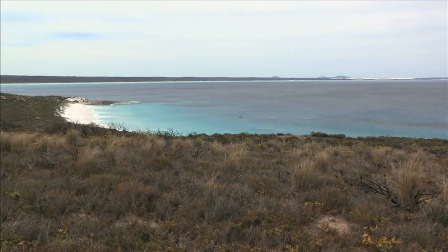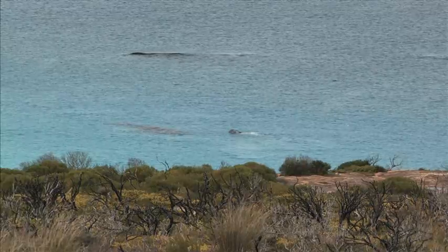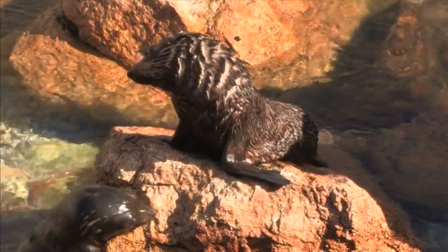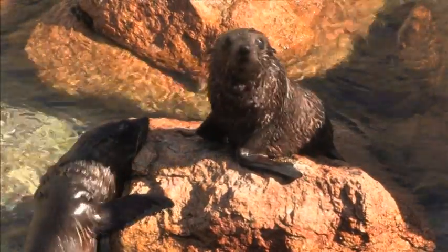As word spread across Europe and the Americas of the bountiful supply of marine mammals in these waters, by the early 1800s, gangs of sealers and whalers lived and worked amongst the remote bays and rugged islands.